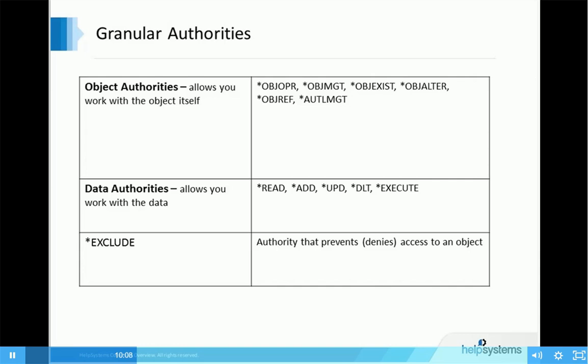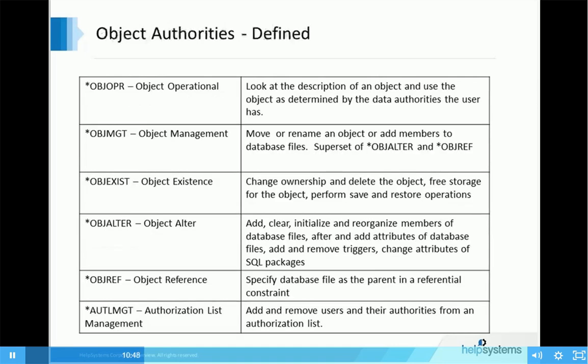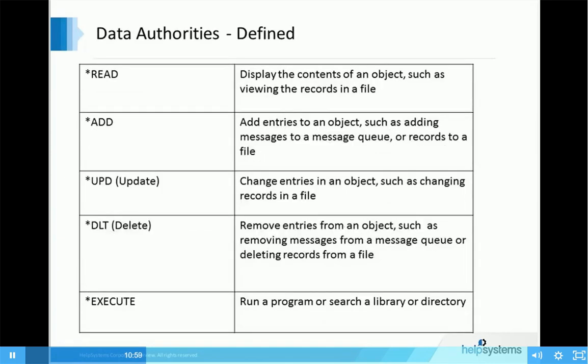Then there's this authority called exclude, and not all operating systems have this type of authority. Some operating systems, including Unix and Linux, don't have an equivalent authority. It's the absence of authority that prevents you from getting to an object. But in IBM i, you have to have some authority, including this thing called exclude. And if you grant exclude to a user, that user will no longer be able to access that object. So you will always have some authority, even this authority called exclude. Okay, so again, I have laid out each one of the individual authorities and explained what each one of them does for you, so you can read that later.